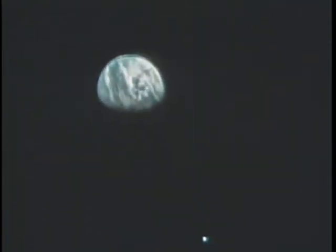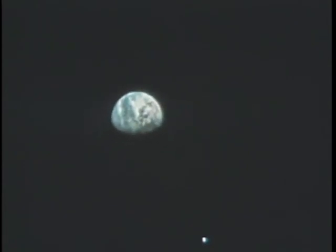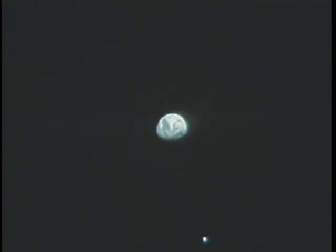Houston, we have you, your subspacecraft point is just off the western coast of South America, directly south of about Mexico City, over. That looks like what we observed from here.